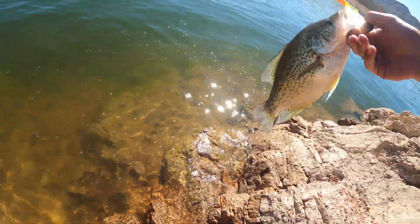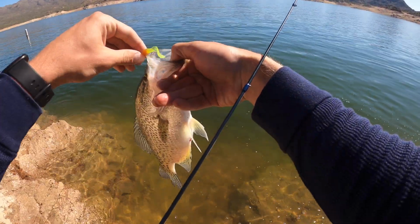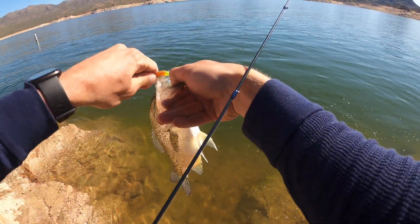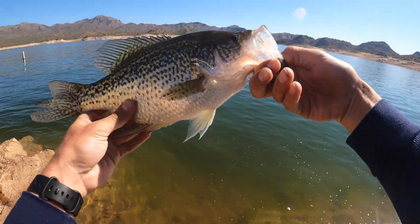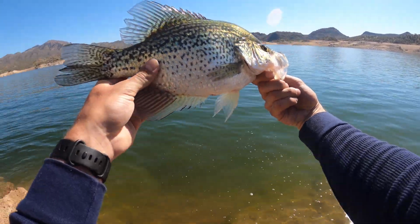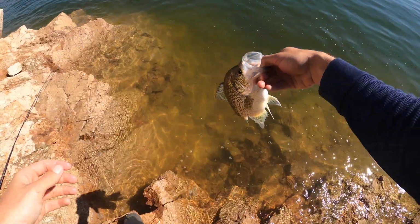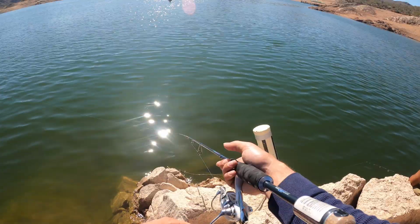Oh my gosh. Look at this crappie. That's crazy. That's a big crappie right there. Full of eggs. That's awesome. Look at the shoulders on that fish. That's crazy. That's insane.